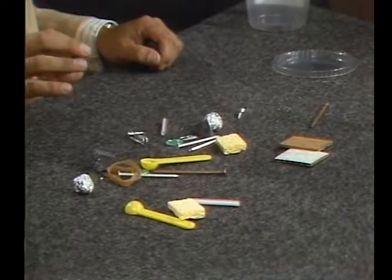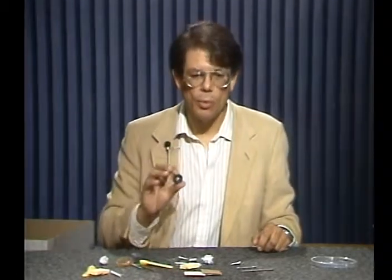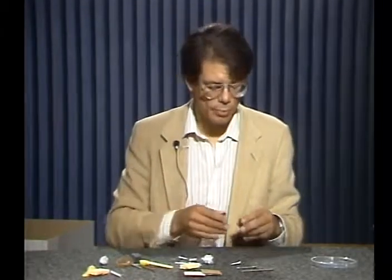From this experience, we generate the idea that magnets stick only to iron and steel. That is to say, the materials that they find in their environment that the magnet sticks to are only iron and steel.